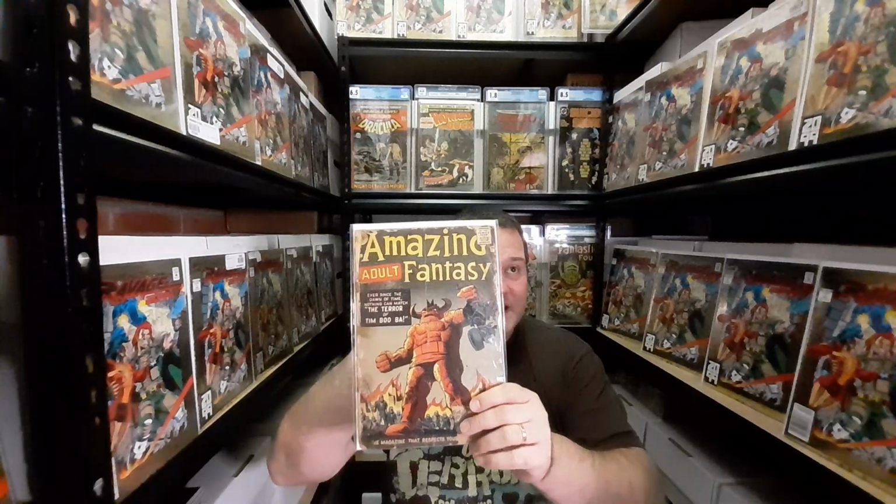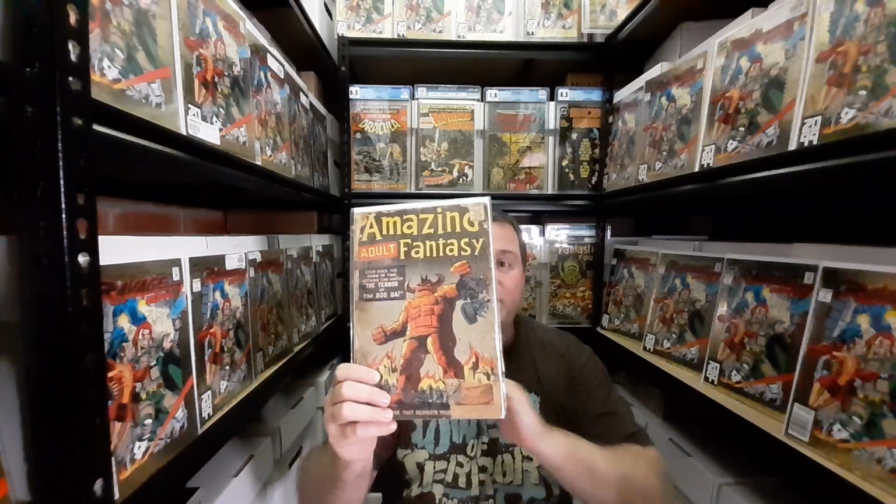Anyhow, I'm very happy to have this in my collection. This is the first issue of Amazing Adult Fantasy that I've ever bought. So when I saw it, I snapped it up. Looking at it, I loved it.